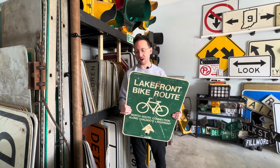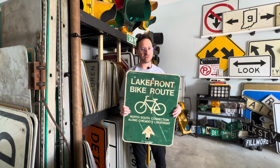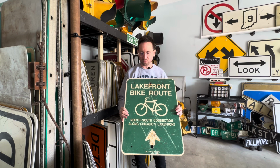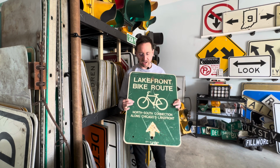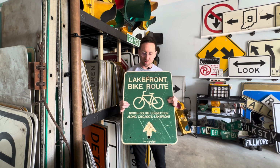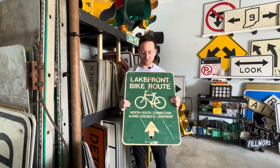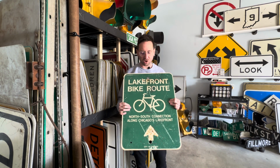They may have also tried out fiberglass from a cost saving standpoint, maybe a longevity standpoint. But here's one for the lakefront bike route. I love the deep green guide signage. It does have City of Chicago down at the bottom. It's got an arrow on it. It's got the bicycle. So again, man, Chicago's just got some cool signage going on.